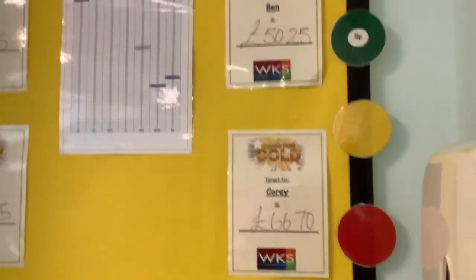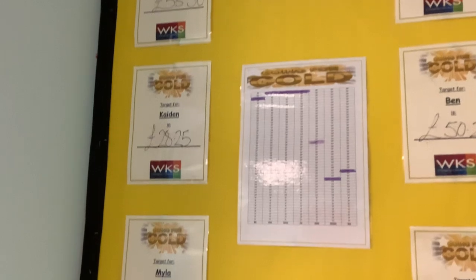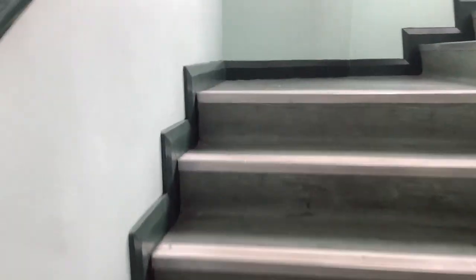So they could earn 50p a day. And that all adds up. And we can see on here some of the totals that some of these students are up to already. That's because some of them have decided to save it. And the way that they can gain what it is that they've earned, it could be either in vouchers, or if there's something in particular that they really want, with the permission of parents, that can be bought for them. So it does work as a really good incentive for students.